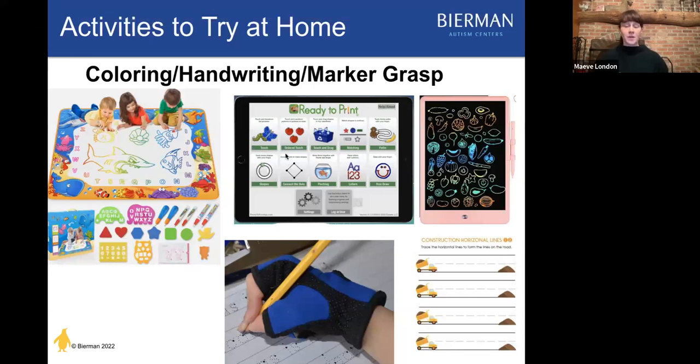A couple of tools that I love and use constantly are things like doodle mats. Many kids love water play. And so you can have these stencils or water markers. And it's great when you can have kids working on mats because they have to work on their postural control muscles to keep their bodies up while they're working. It's great for wrist positioning when they're working on the ground or on a vertical surface. So I love doodle mats.